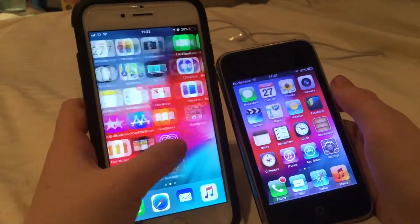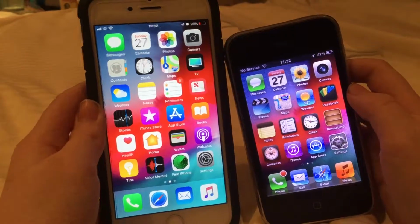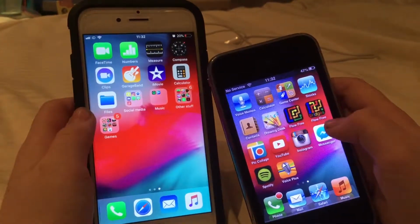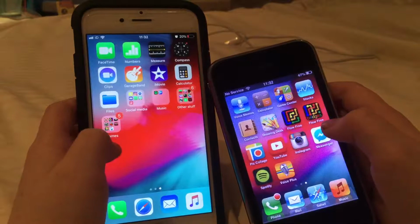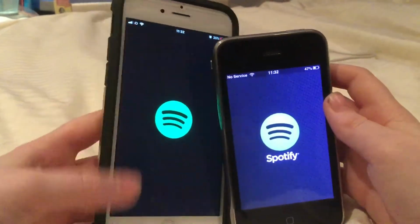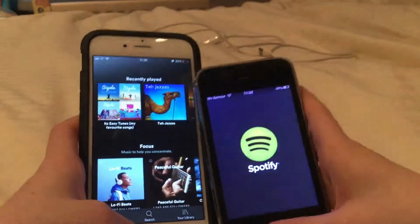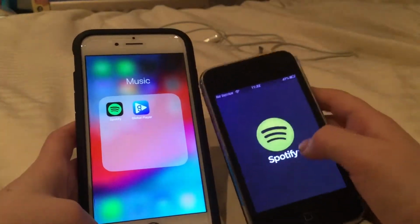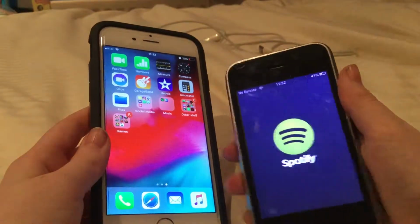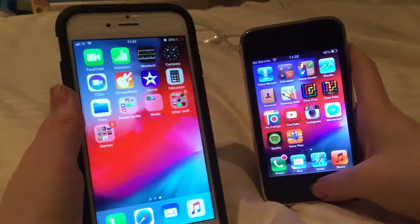So, up next is, not sure what app to do next. I mean, I've done pretty much all of them. There might be a few more. I don't know. Yeah, I think that's all the apps. Oh, not quite. There's Spotify. 3, 2, 1. Spotify loading. iPhone 6S loads it first. No. So, this one takes a long time for some reason. Why is this taking so long? Like, seriously, this is taking so long, this phone on the right.